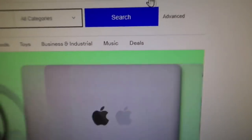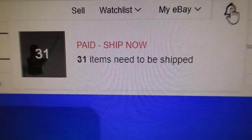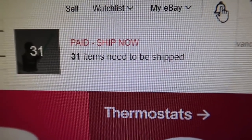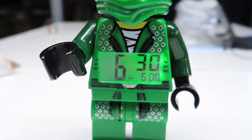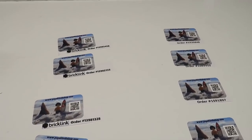there's that. And eBay, pretty healthy for a Friday morning. That's, from what I've been getting lately, that's actually pretty good. So let's get to work. Alright, eBay is done. And I did get one more Bricklink order before I was done with eBay, and I just printed these out. So we have 8 on 8. 8 brick owl, 8 Bricklink to do.